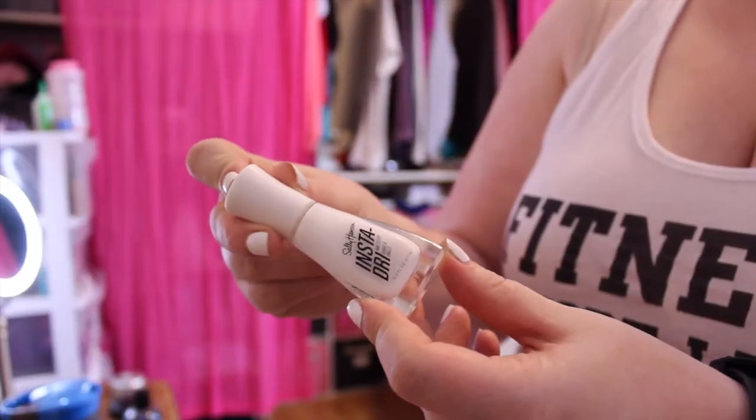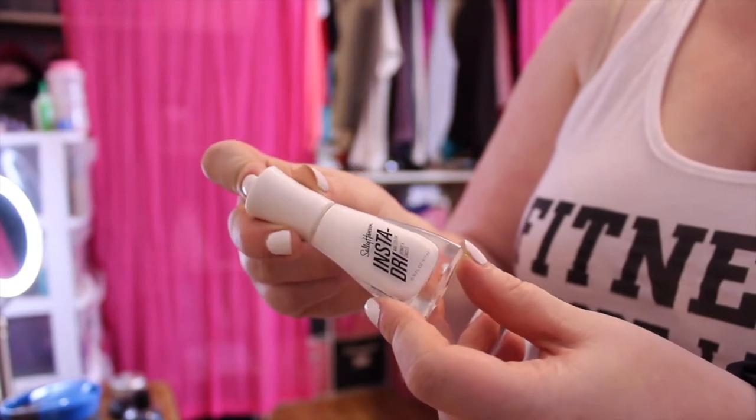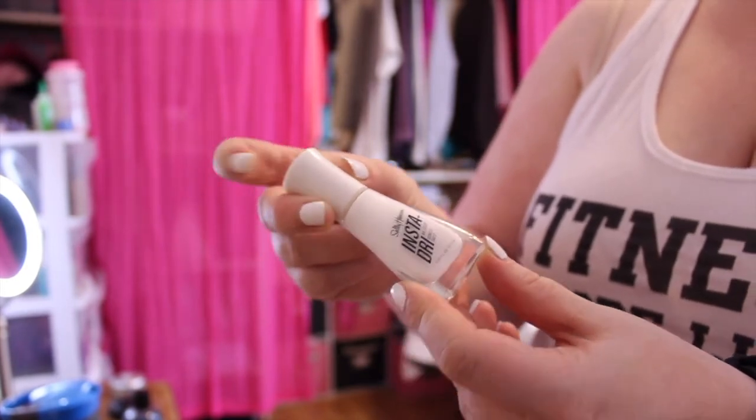Next up on the list is a nail product. I have been loving the new formulation of the Sally Hansen Insta Dry nail polishes. These bad boys here, they have a super thick brush, which I really like. It's really thick, so you only end up applying like 1 to 2 strips on your nail to completely fill in your nail. This is one coat and I put it on 7 days ago and it hasn't chipped. My nails are growing out, but it hasn't chipped and it is instantly drying. Like, it takes 45-50 seconds and it's dry.